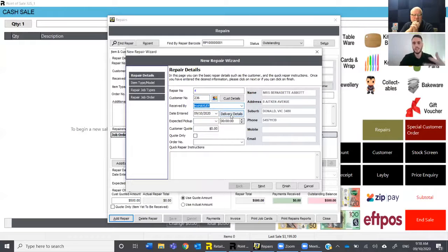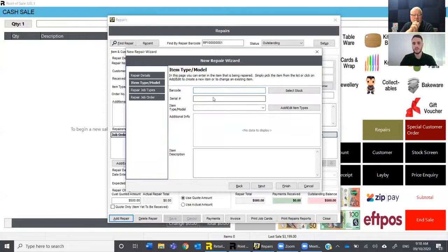Exactly, yeah. So adding a repair, you just put in all these details here. You don't need absolutely everything. But this screen here is really handy. So basically, I can actually link, in this case, a sewing machine. I can link it to a particular customer. So that way I've got all the service history of that particular item.